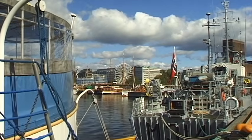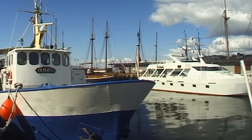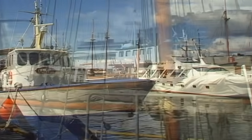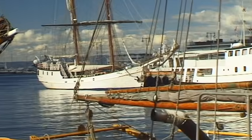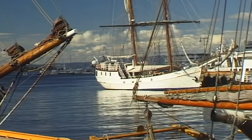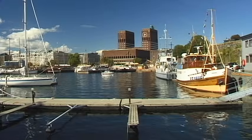Oslo is a harbour town. It's a city on the sea but lies well sheltered at the end of a fjord. In the 9th century, it was much appreciated by the Vikings who travelled throughout the known world, plundering much of it.